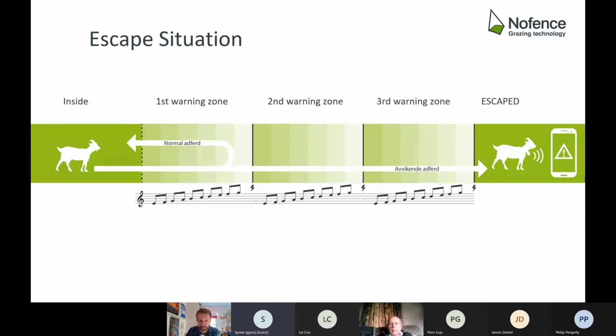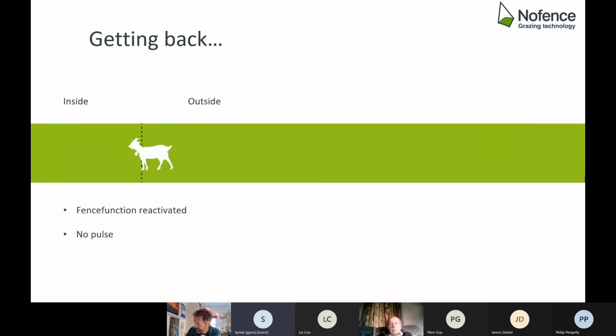And when the animal has escaped, there's no more pulses until the animal has returned. So they're not running around constantly getting pulsed. They would have escaped, and you will still have their position. And either way, if you go out there and take them back, or if they walk back in themselves, the fence function is automatically reactivated, and there's no pulse when returning into a pasture. So the animals are free to walk in, and that's what we find as well. If a single animal escapes, they normally return to the rest of the herd.